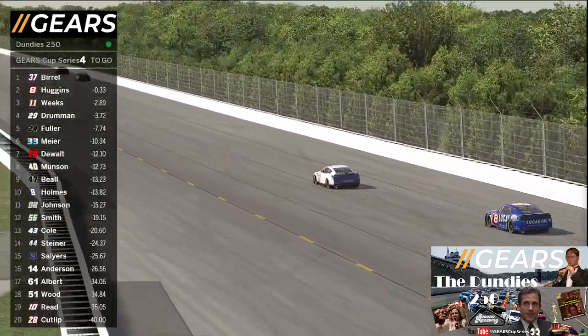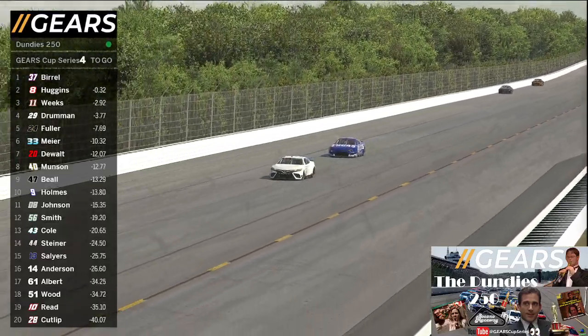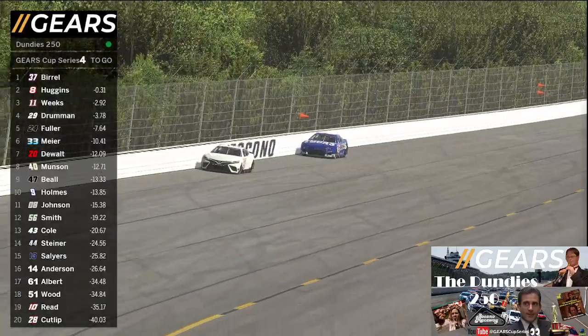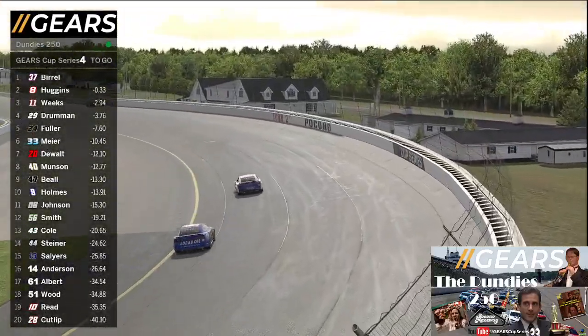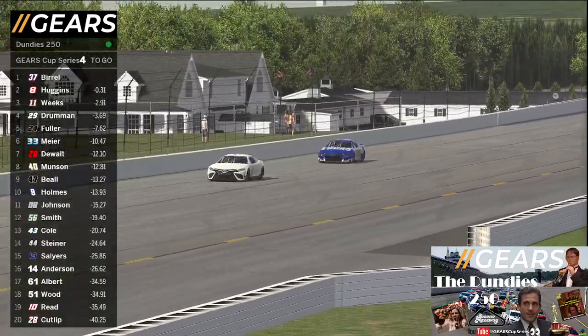Flip side of that, Tom. Guy that is not too happy right now, it's probably going to be John Cutler. He finds himself 20th, down from 17 where he started. All because of that strategy call. I'm not sure what exactly was going on again. Maybe he thought he was going to get another caution. Either way, it didn't work out. And that handed the lead over to the 37 of Ethan Burrell.